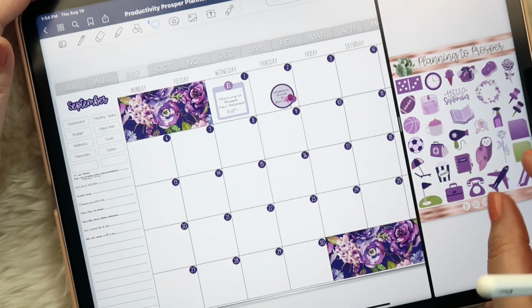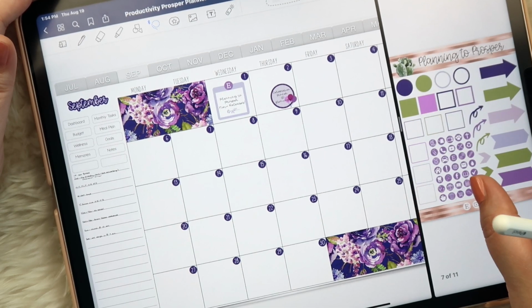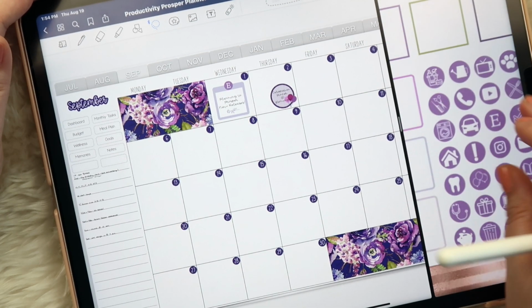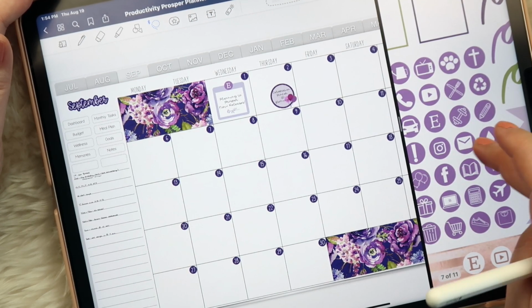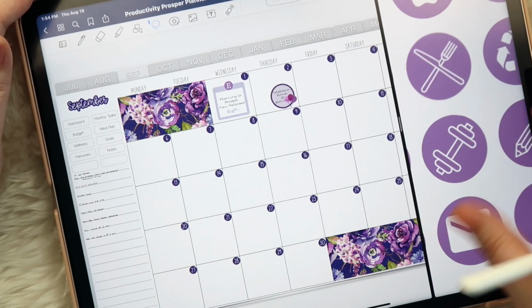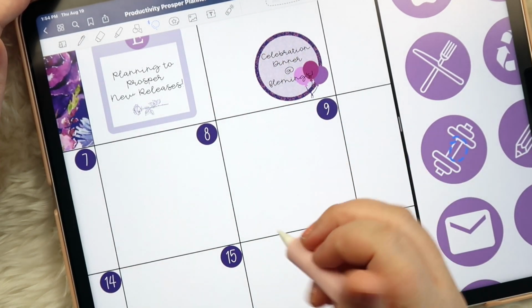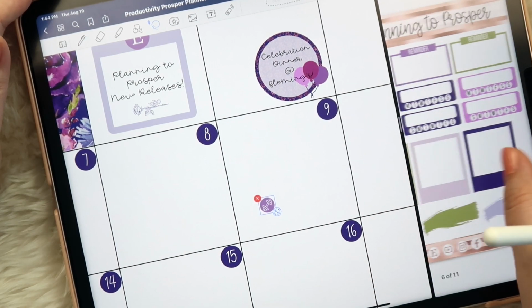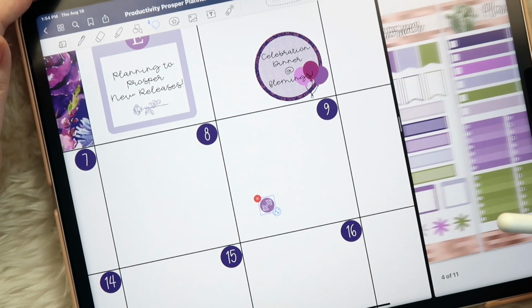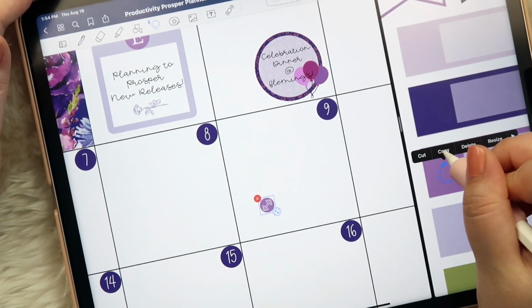Okay, so for the gym, I want to use a little workout icon. So I'm gonna see what color this is. So the workout icon is right here. So I'm just gonna copy that over. And then I want to use an appointment label that is the same color, which is this one here.